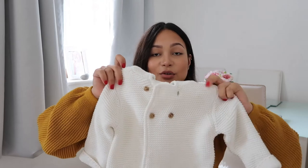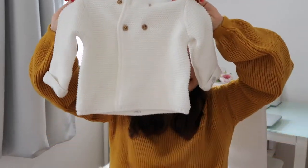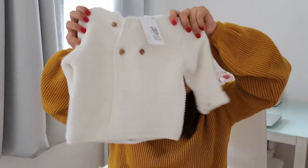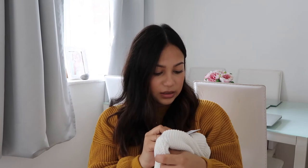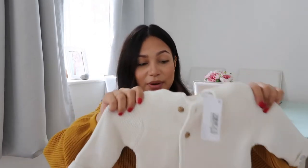I have this little cardigan. This is from the Marks and Spencer's line. It's really sweet. It's got little ears and it was on sale, down from £12 to £7, which is really great. They only had this massive size, which is 6 to 9 months, but I don't mind. It was £7. He will end up using it. So it was good, Marks and Spencer's as well.